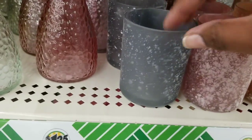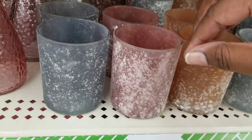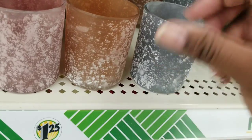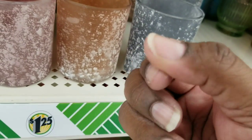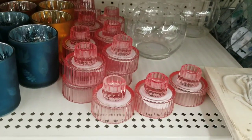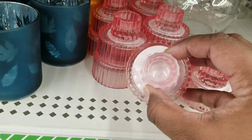This was a new item in the home decor section. These are really pretty with a frost design, but what I did notice is that they had a powdery kind of residue on them that was wiped away when I put my finger on them. So you may want to steer cautiously away from those unless you plan to repurpose them.